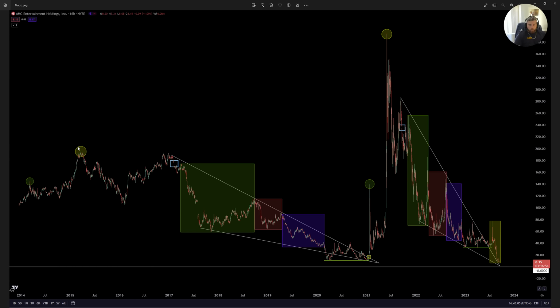Your January and June squeeze equivalents of the original macro on AMC here. The green and yellow dots, the equivalents here and here. The pullback from the January, get the June. The V-shape, and then your macro break in this blue box here.